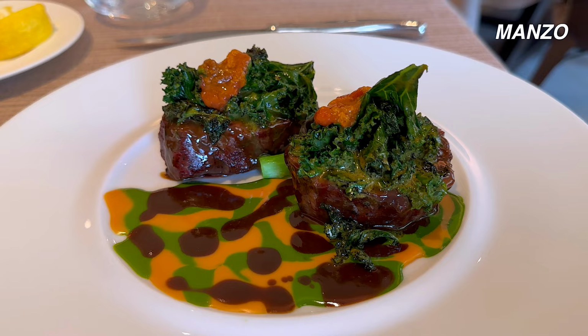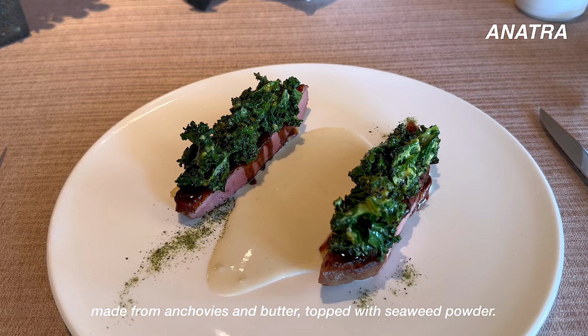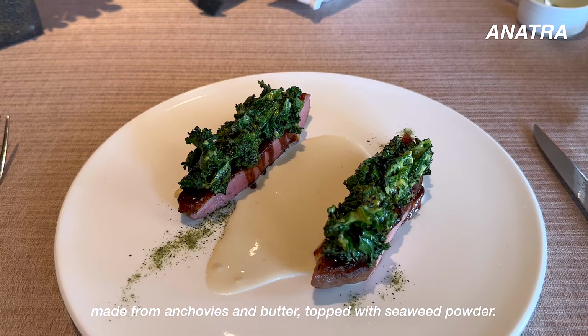Italian duck breast. On the top you have cabbage, and the sauce is made with anchovy and butter. It's a bagna càuda, typical from Vietnam. The powder is a seaweed powder.